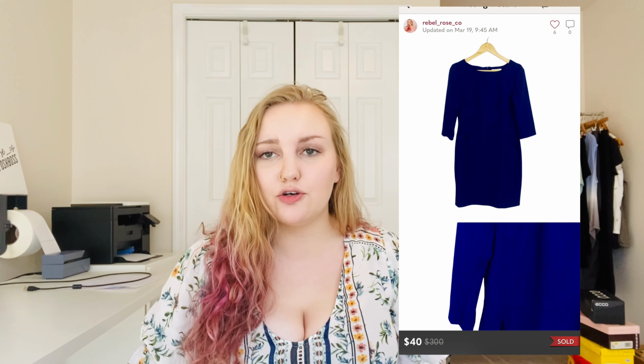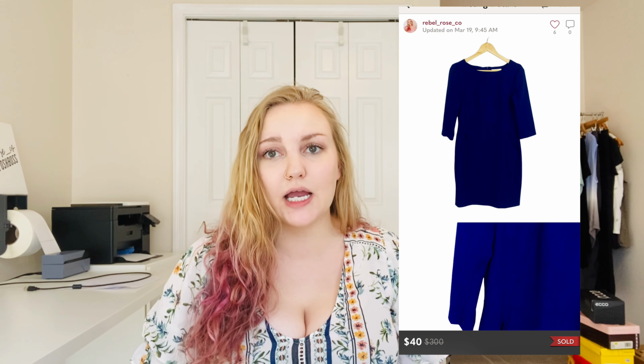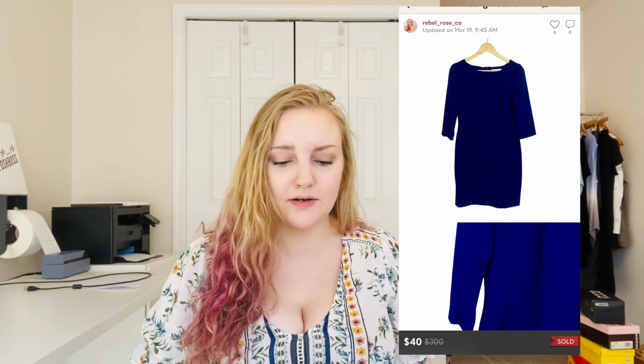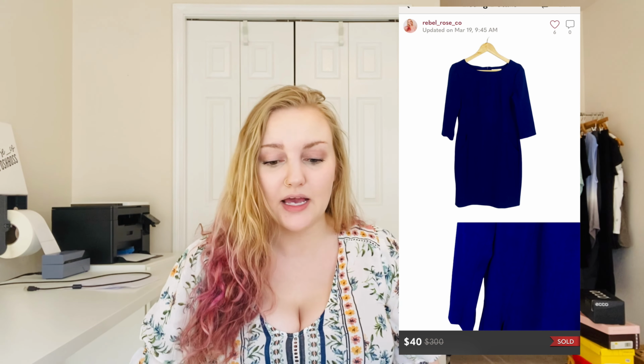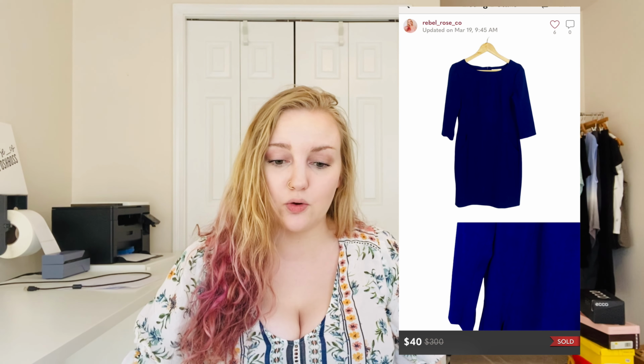I had found two LaFleur dresses at the same time. That's the only time I've ever found that brand. The style name was Scuto. It was just a really nice shift dress. It had pockets. It sold for $40, and it sold within a couple days. I'm not sure exactly.